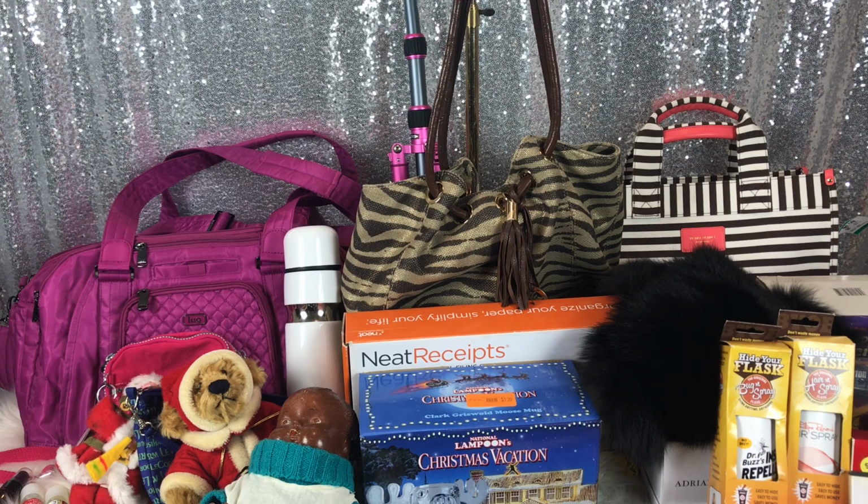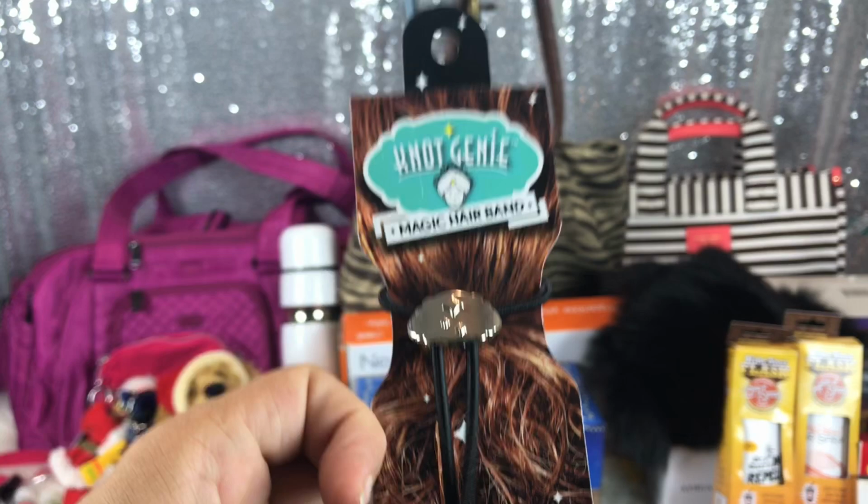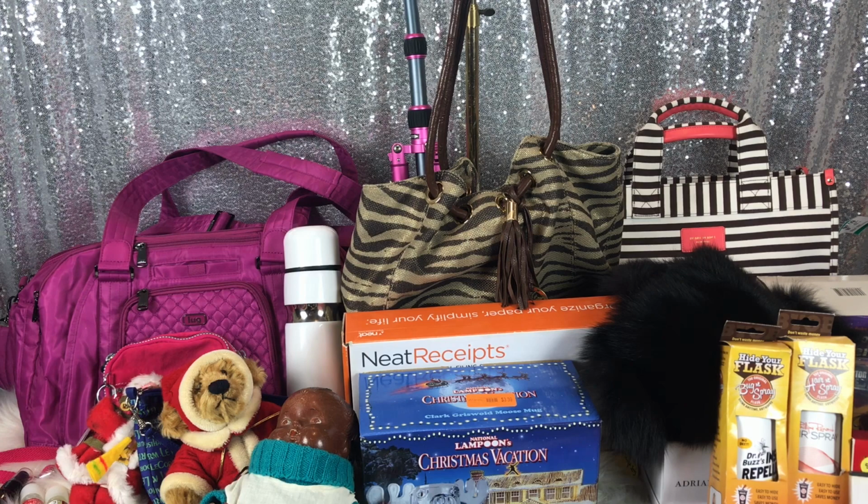This, another WTF, but it was a quarter. It is a Not Genie magic hairband. No more too tight, too loose ponytails. So I have super thick hair, okay? And in the summer, it is ridiculous to have down. But when I put it up, I get headaches. So we'll see if this will help with my headaches from my hair ties.